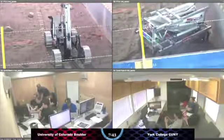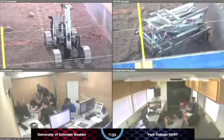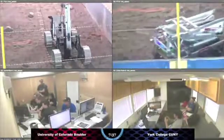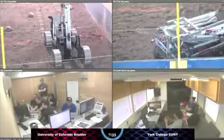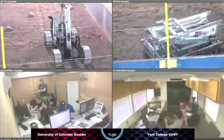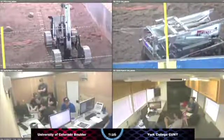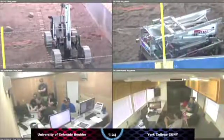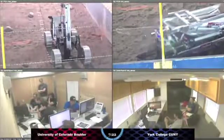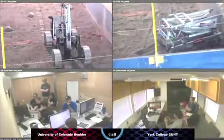They're both manual, correct? It's hard to tell on the left side if the students are controlling that robot or not, but you can see a student on the CUNY side definitely controlling a joystick or a gamepad. My first guess, by looking at the Colorado Boulder students, is that they are not controlling that robot.